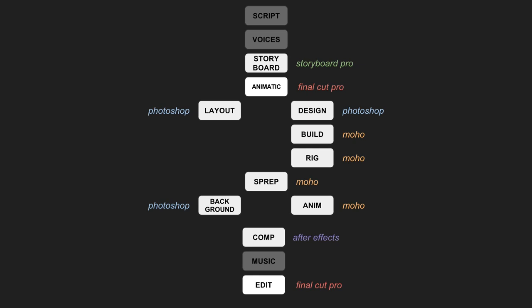Most of the artwork creation was done in a couple of programs. The storyboards went through Storyboard Pro straight into Final Cut. That was easy enough. Then Photoshop into Moho, and then into After Effects. So Moho was really at the center of everything we were doing, and every department touched on Moho at some stage or ended up in a Moho file somewhere along the way.